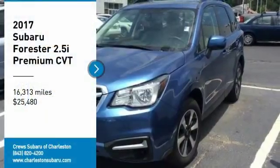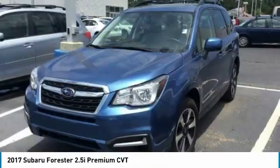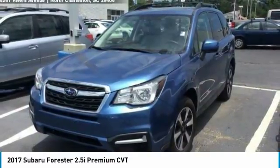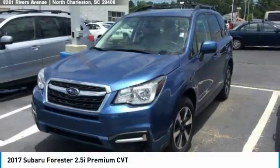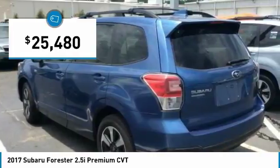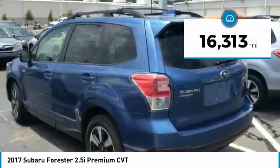Looking for the right vehicle? Check out the 2017 Forester. The Subaru Forester is a sensible, practical, and affordable vehicle. It has an impressive, comfortable ride and handles well and is priced below $30,000. This vehicle has less than 20,000 miles.